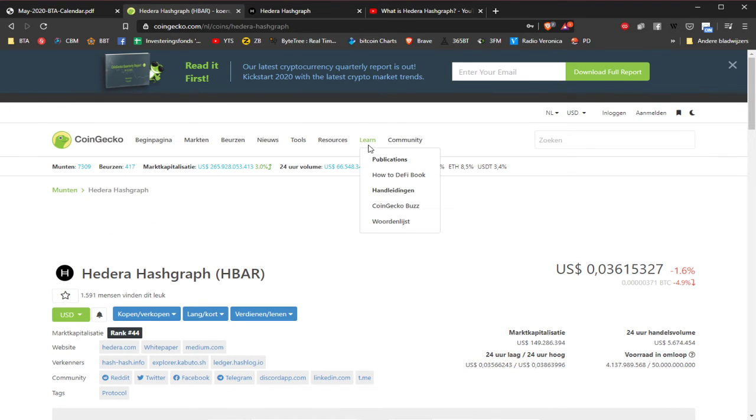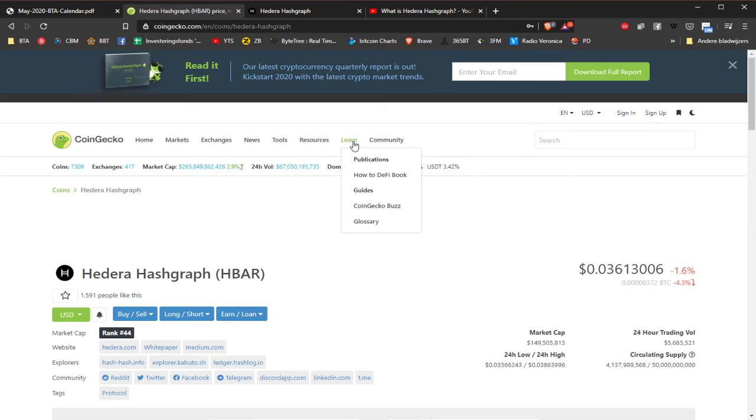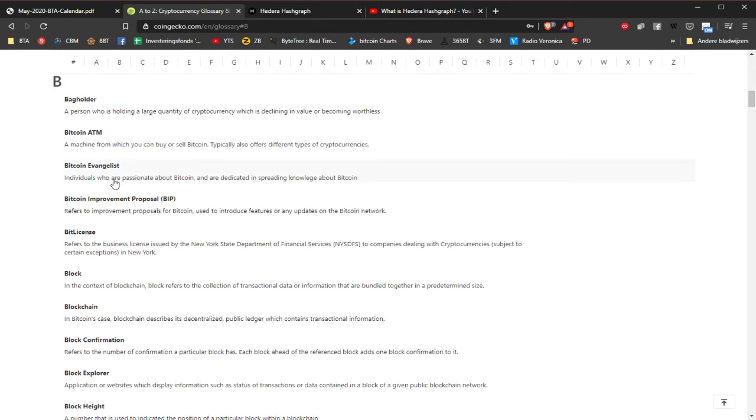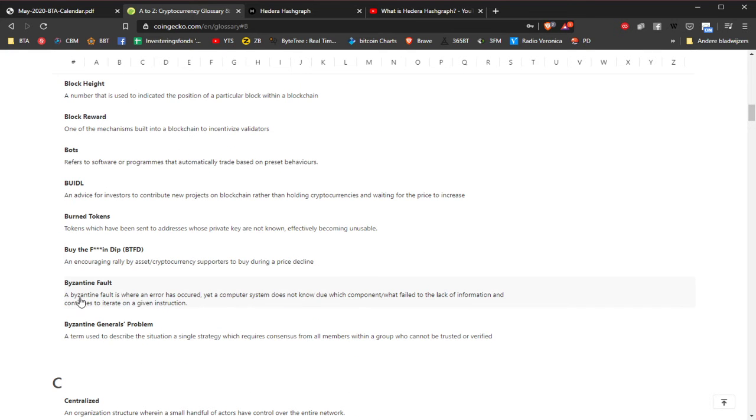Yesterday I showed you that there is also a, I'm on the Dutch side, I see, but there's a glossary. That's in English. Let me change the site to English. I don't know if it works like this. Yeah, it works. Glossary, and look up with the B. The B that starts with a bag holder. Well, and we don't want to be a bag holder, so let's not look at what that is.